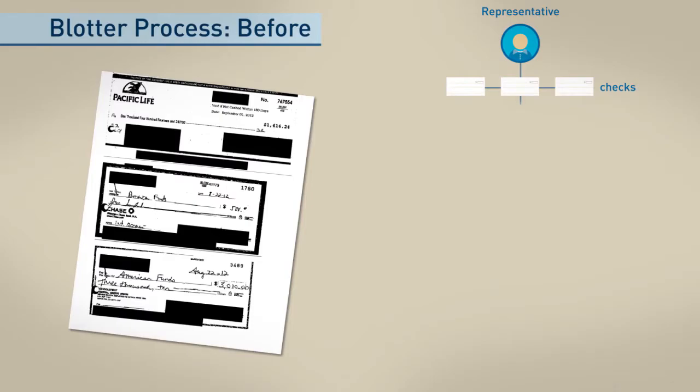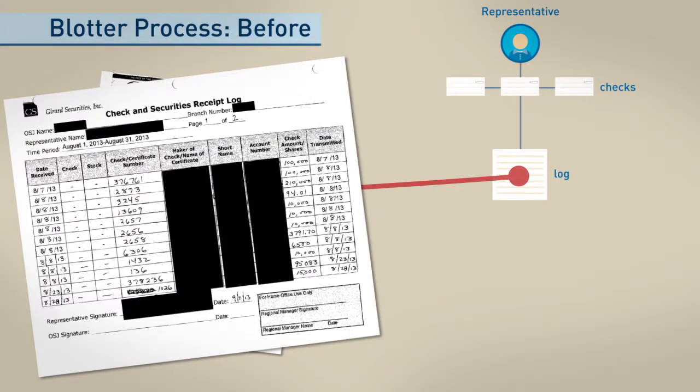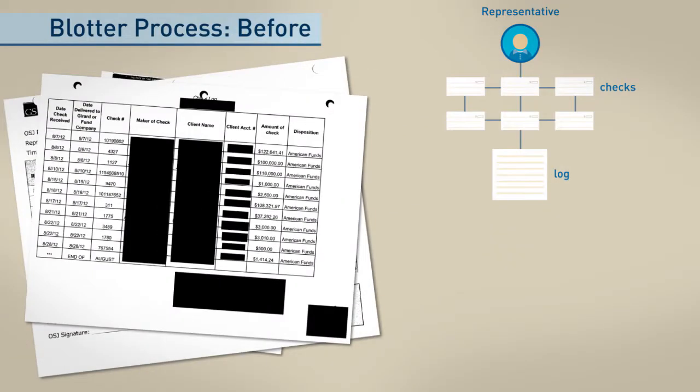So the rep would have to make a copy of that check. They had to keep a paper log, so they would fill in that log with, here's the check I got, here's the date I received it, here's the date I forwarded it, fill in some other information, and keep a copy of it that they'd attach at the back. And so they kept this all month. At the end of the month, they would send it to their manager.